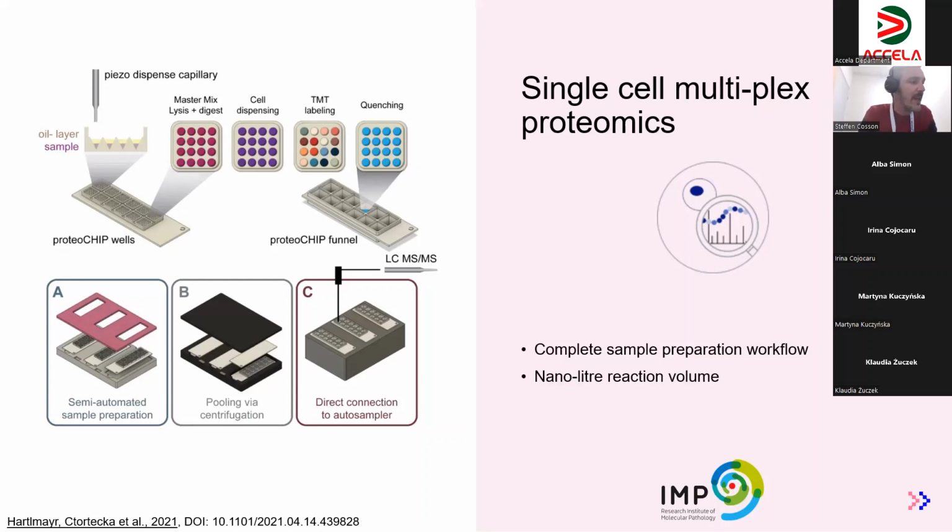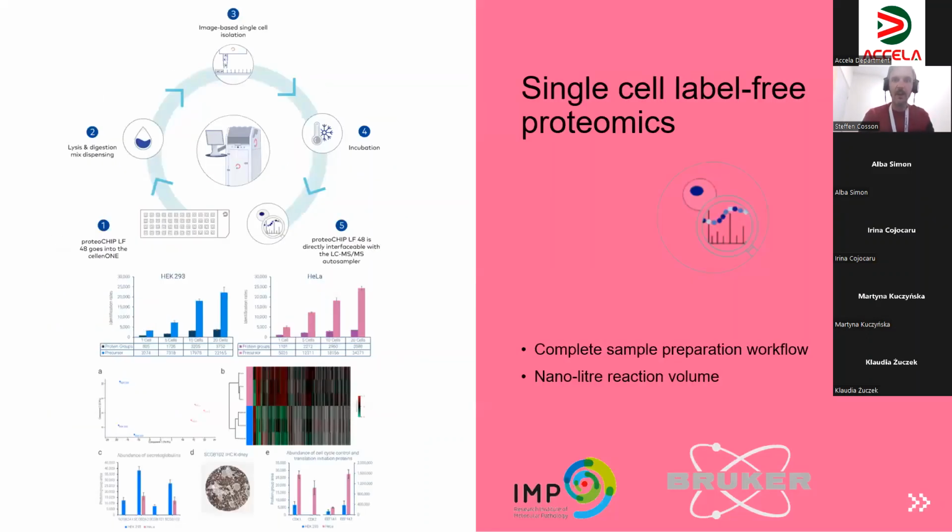Then what you would do is add in each of these wells an isobaric tag that allows you to track the protein fragments from single cells. You would then pool them 16 by 16 and run that through your HPLC and then for your mass spectrometry. And this is the first application for such single cell proteomics.